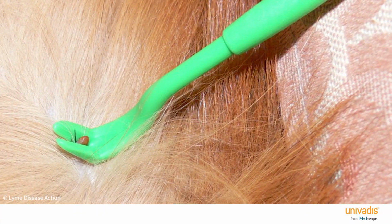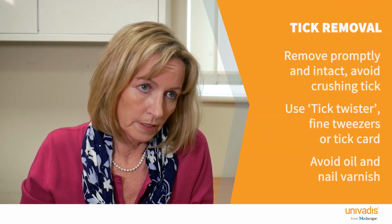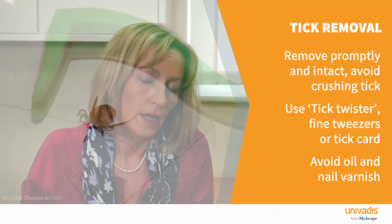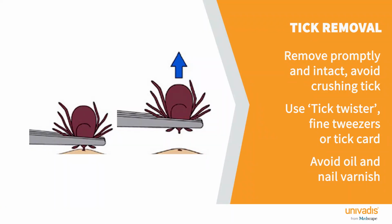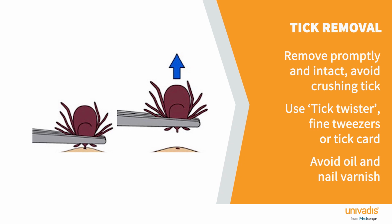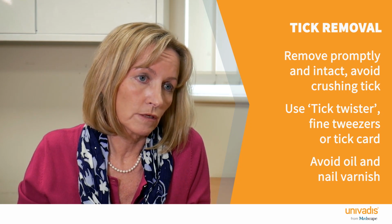Removal of ticks is a particularly important area for patients to be aware of. The tick should be removed as promptly and as carefully as possible. Ideally, people should use either a tick twister, fine tip tweezers, or a tick card. They should avoid using anything that crushes or traumatizes the tick, such as much wider tooth forceps, and they should avoid smothering it in oil or nail varnish, which again can cause it to become traumatized, which may result in it regurgitating its contents into the host.